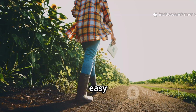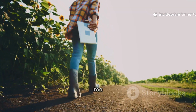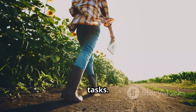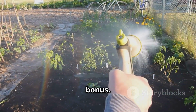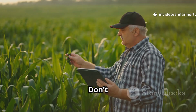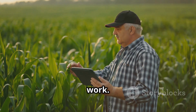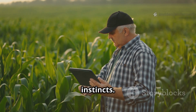Make sure your garden is easy to access for carrying tools, water, and your future harvest. If it's too far from your house or a path, you might find yourself skipping important tasks. Proximity to your house or a water source is a huge bonus. The closer your garden is, the more likely you'll check on it daily, water it regularly, and catch problems early. Don't rush this step. Expert farmers know the right location does half the work. Take your time, ask neighbors for advice, and trust your instincts.